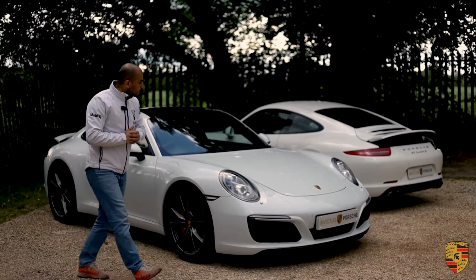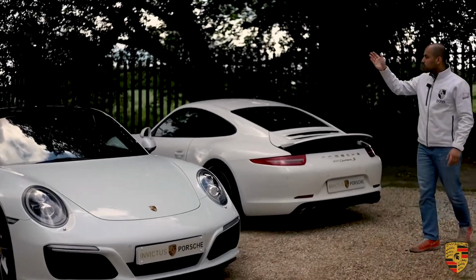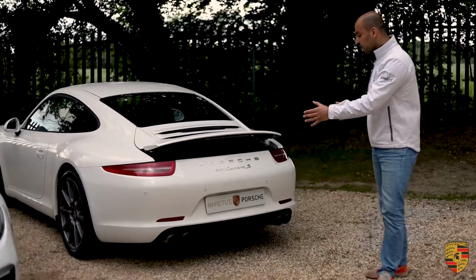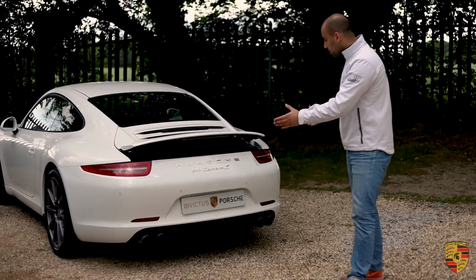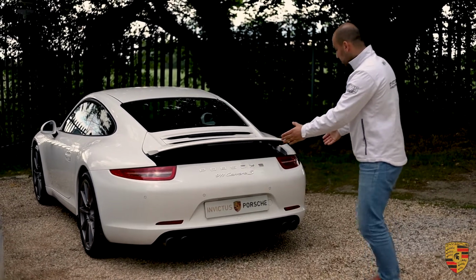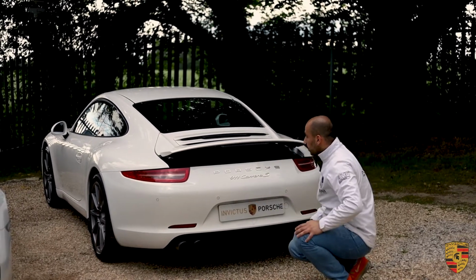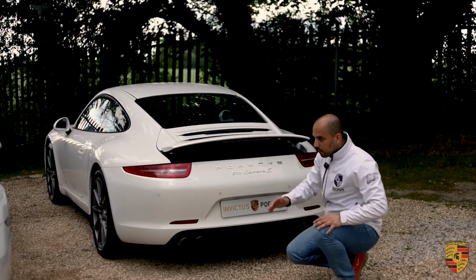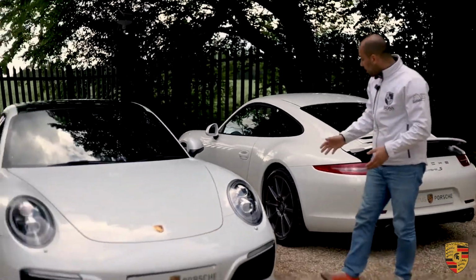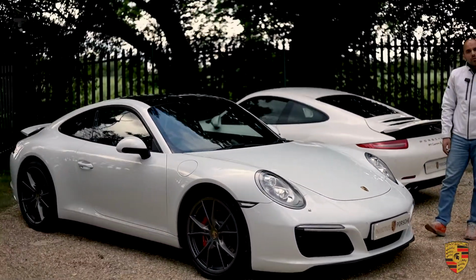Now if you come to the rear, again as opposed to the 991.1, it's completely two different rears between these two cars. Firstly, starting from the exhaust position, on the 991.1s they're wider, the exhaust tips are out here, whereas on the 991.2 they're a little bit more centralized. The grill's different, the whole rear bumper is redesigned, and on the 991.2 you've got more variety in terms of alloys as opposed to the .1, and the alloys in some ways look rather different.